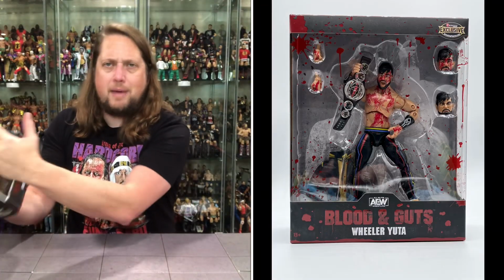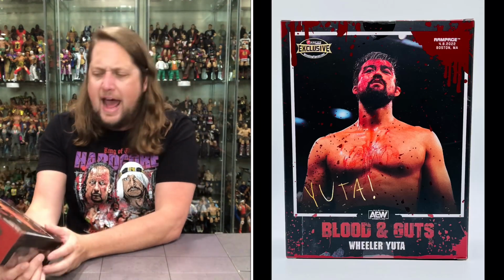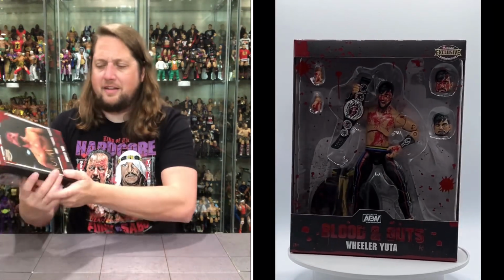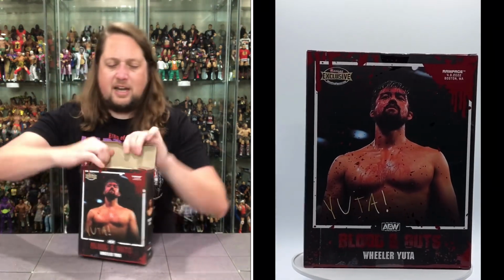Definitely love the blood speckle throughout on the back of the package as well. Rampage 4/8/2022, so roughly a year and a half ago, let's call it. Boston, Massachusetts, absolutely beautiful this time of year. Wheeler Yuta, and then he just wrote Yuta on the back. That's it. So I didn't want to spell his whole name out, apparently. Who knows? But let's get him out of the package here.